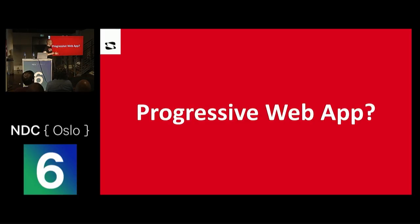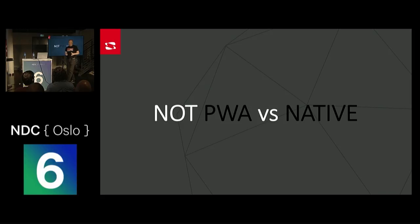So a progressive web app, you probably heard about it. It's a website. Yeah! Crowd goes, yay, it's a website, everyone. So in 2018, it's kind of hard to get excited about websites, but that's all it is. It's a website with some bells and whistles, but at its core, it's just a website. It's a website that you can install as an app.